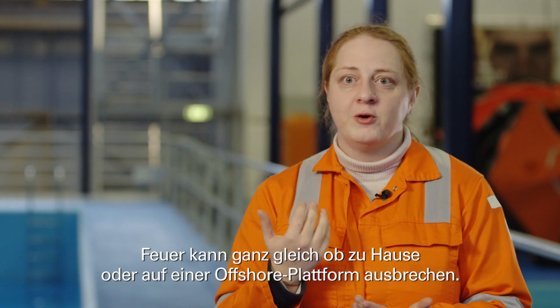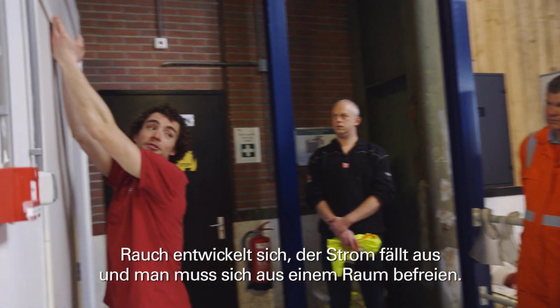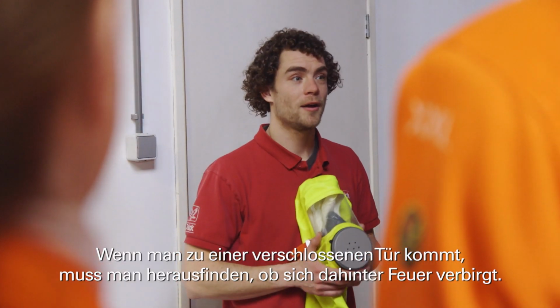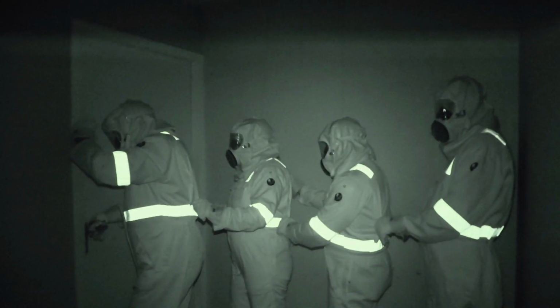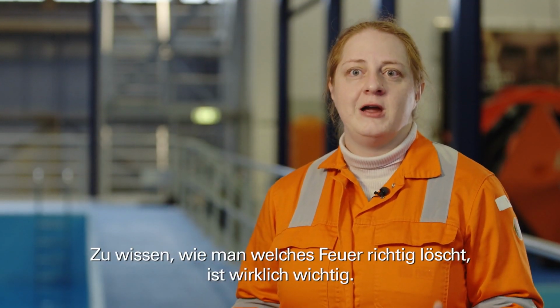What can happen to everybody anytime, no matter if you're at home or on an offshore platform, is that somewhere there's a fire and smoke has developed, electricity is out, and you need to get out of a room. When you get to a door, it's very important to see if there is some fire behind this door. Knowing how to extinguish that fire is really important.